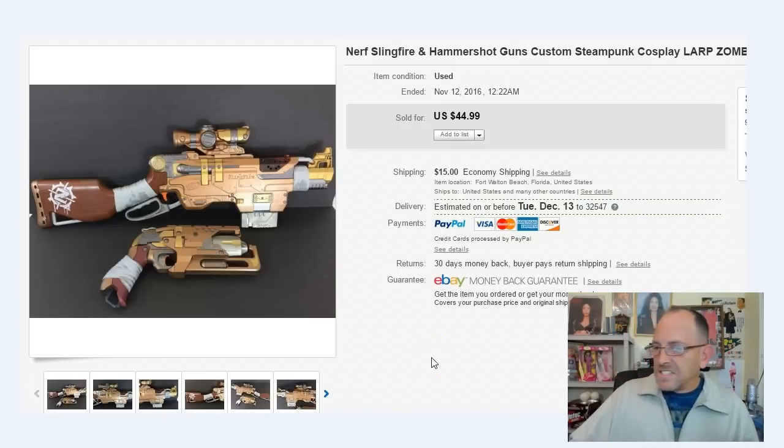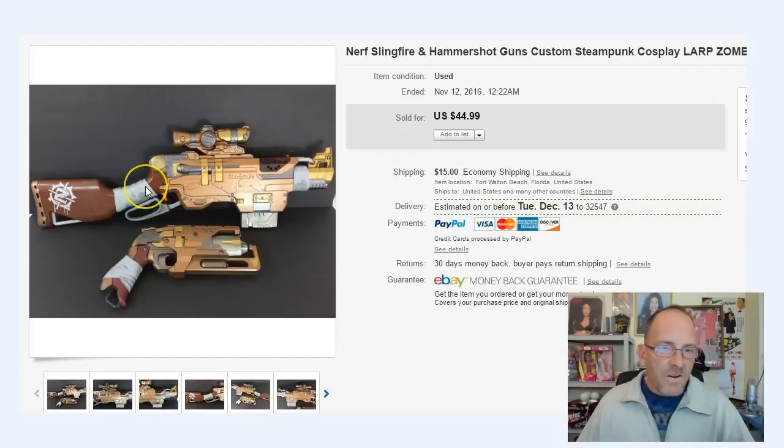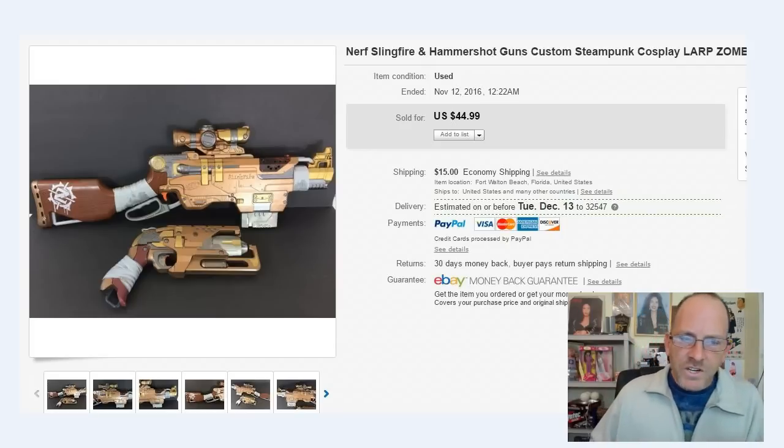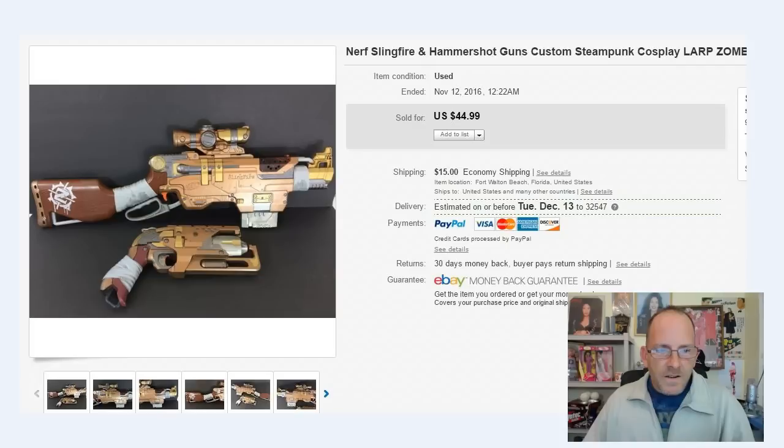These are a couple Nerf guns that somebody painted up. And they call it steampunk. Yeah, cosplay, stuff like that. So yeah, they painted them, and they've got this look to them now. And they sold pretty quick for $55.49. So it was a good deal. Got them at the Salvation Army for a couple bucks a piece. And they're just typical Nerf guns that have been painted up. So always look for those. If you get Nerf guns that look like, man, those don't look like Nerf guns, there's a good chance that they were painted up for cosplay or role playing or something like that.